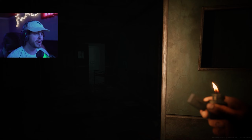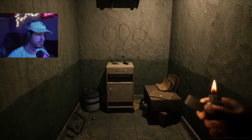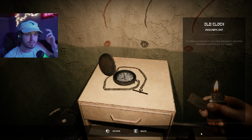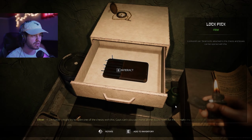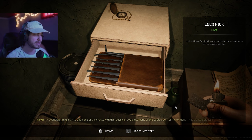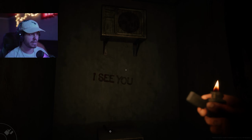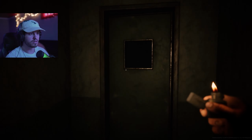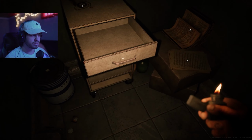Please don't scare me, woman. Great! Hello? More lighter fluid? I'll take it. Old clock. Insignificant. Open the drawer. What's this? Lockpick. Might try to open the chest with this. Oh, the chest that's, Oh! Hey. I see you. You don't see shit! Hello? Hello? Let me out!